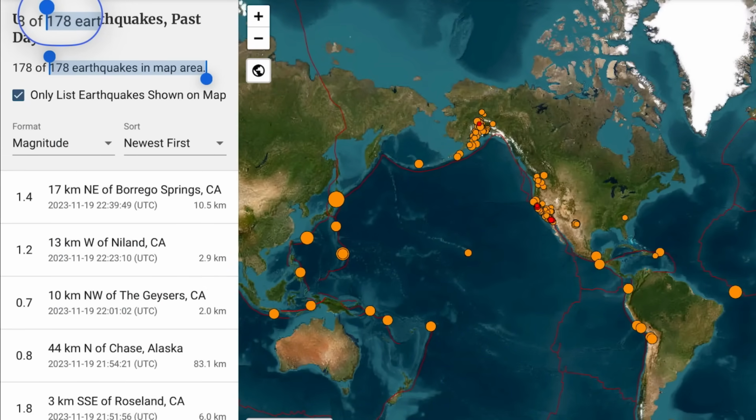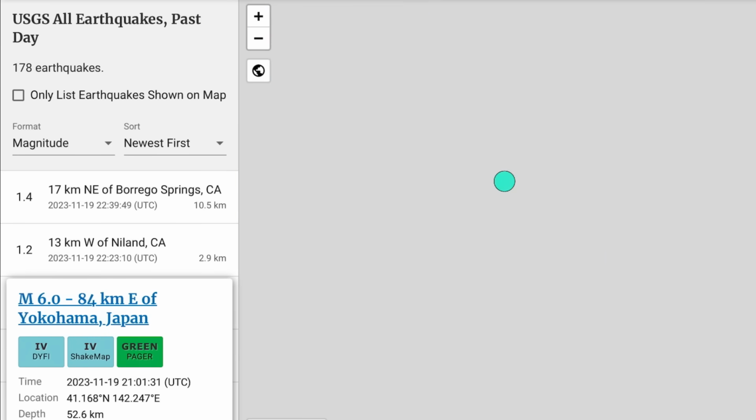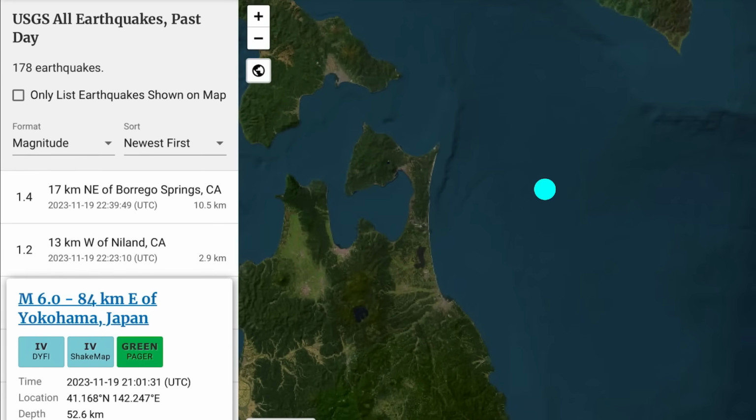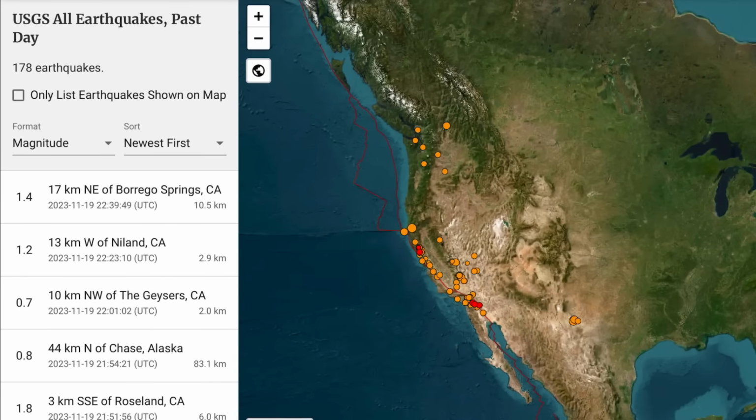USGS reporting 178 earthquakes, 24-hour period right now. And no major swarms to talk about, and these are pretty low numbers considering we should be up and over the 200s. Yokohama, Japan, 52 kilometer depth here, they're saying on USGS.